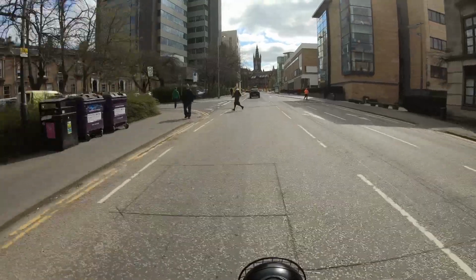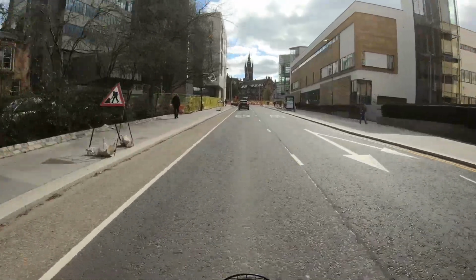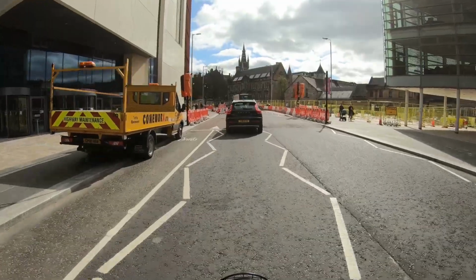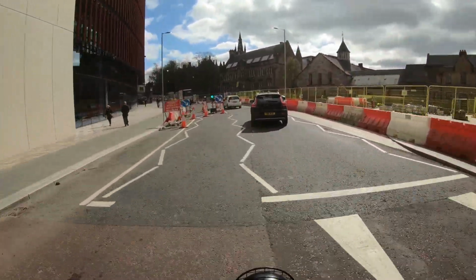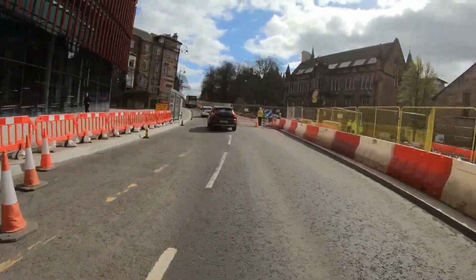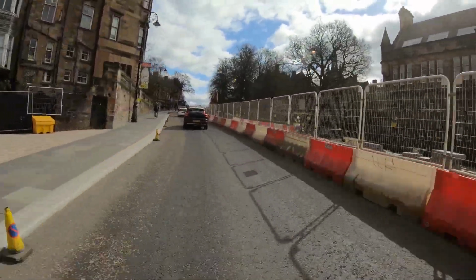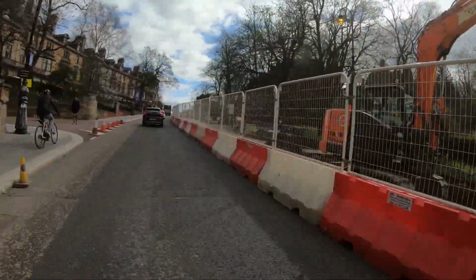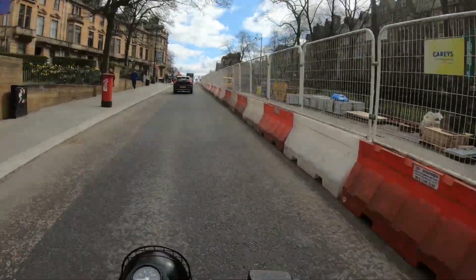So just coming up, you can see the spire of Glasgow University. Big sort of Gothic spire. I don't know, is it Gothic? Is that right? I'm not sure. Either way, pretty cool university. It's really old. And like I say, its nickname is Hogwarts. And you can kind of tell why.